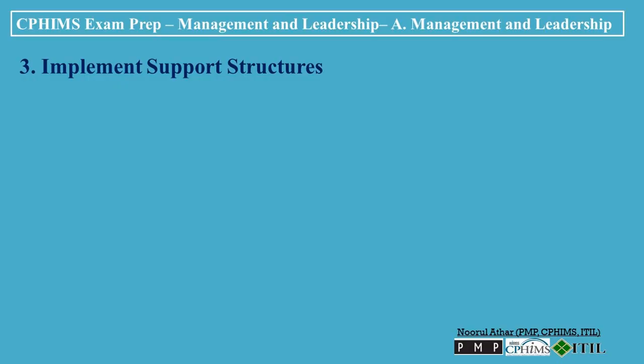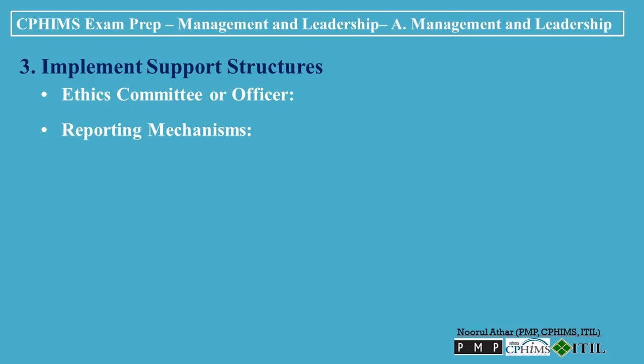3. Implement support structures. Ethics committee or officer. Establish an ethics committee or appoint an ethics officer responsible for overseeing ethical practices within the organization. This entity can serve as a resource for employees seeking guidance on ethical dilemmas. Reporting mechanisms. Provide secure and confidential channels for employees to report ethical concerns or violations, such as a whistleblower hotline or an anonymous reporting tool. Ensure that reports are taken seriously and investigated promptly.